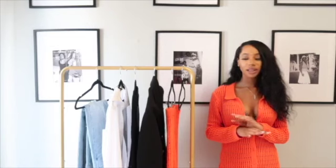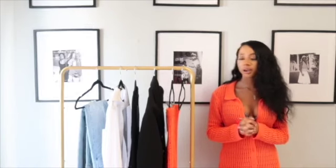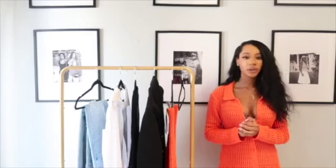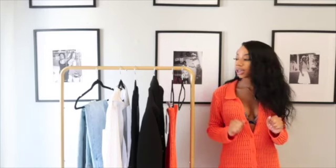I absolutely love Zara. I am in the process of kind of changing my wardrobe. My style isn't the same, and I just wanted to share with you guys the pieces that I picked up. So let's get into it.